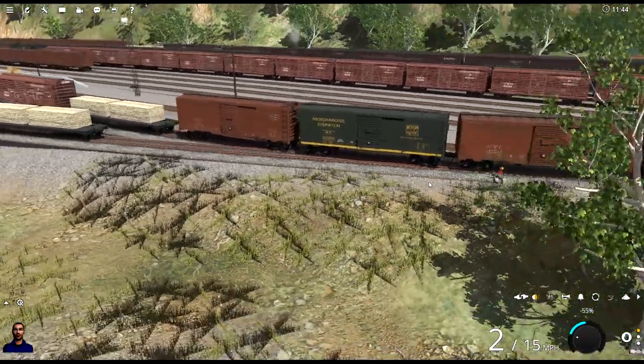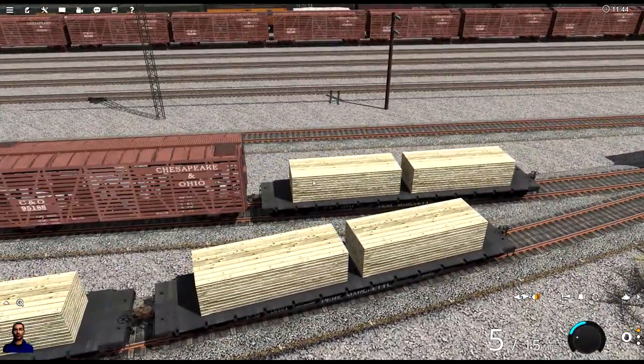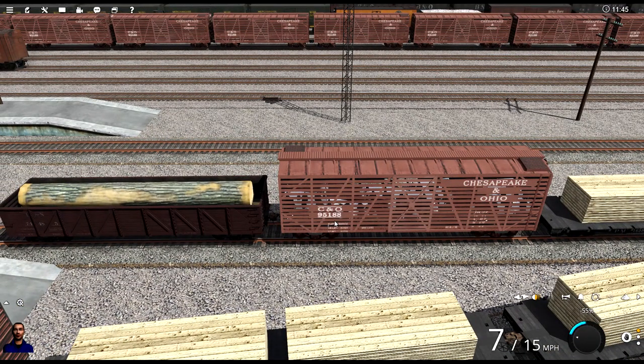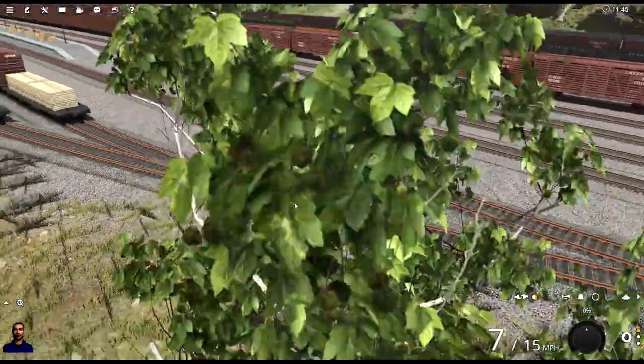All right, so we pulled this one out of the yard, which is 89. And we pulled this one out of the yard just a second ago, which is 584. Then we have 188, right? Yep, and then we have the only gondola there was. Don't have to worry about the number so much. Okay.